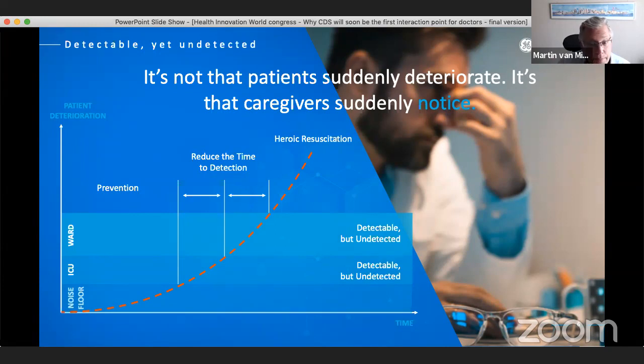So maybe you see that the patient is coughing, but you don't know exactly if the patient has COVID, because the test has not been taken, or the result is not in yet. So it is detectable, but still undetected, and time goes on. And the same goes for the ICU. So if COVID has been detected, let's put it like that, and you go to the ICU, then it can also change rapidly. Your whole condition can change rapidly. But at first, the first signs you won't notice.